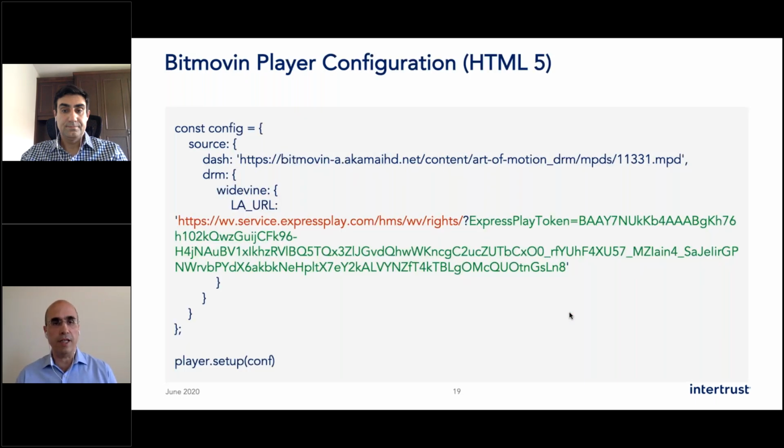Now, this is the integration with the Bitmovin player. So Bitmovin has done all the heavy lifting of integrating with the browser's CDM, the security module in the browser. So from the developer perspective, integrating DRM amounts to specifying the license acquisition URL when configuring the player.